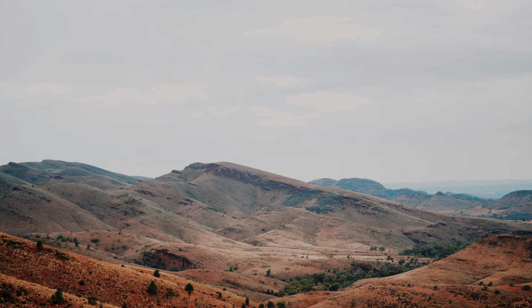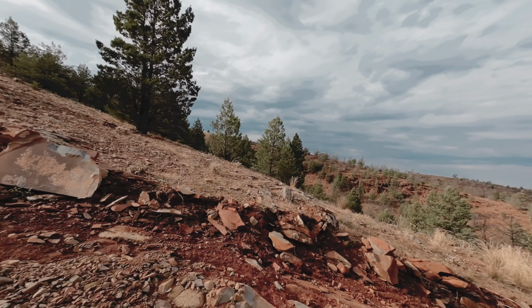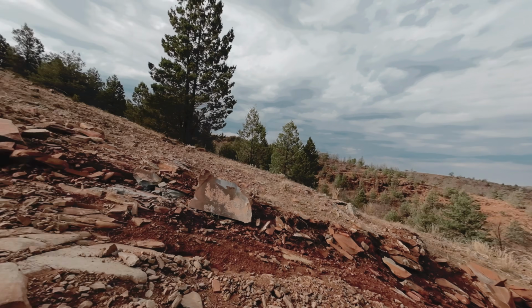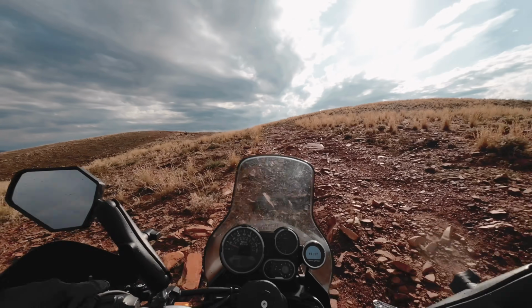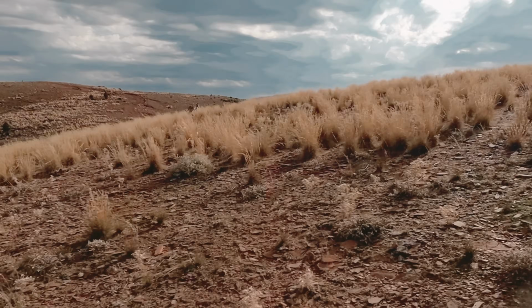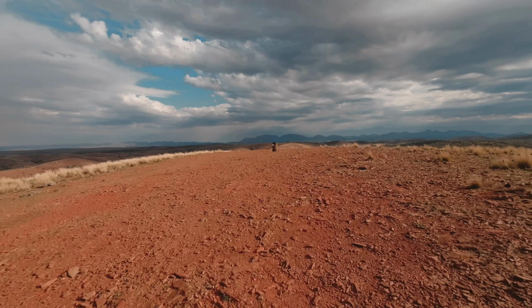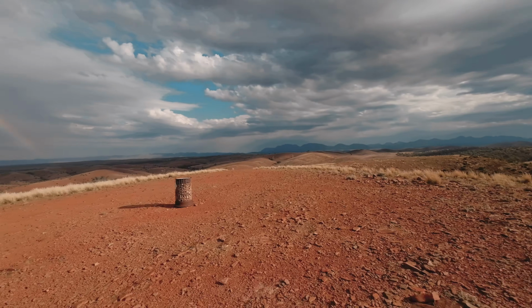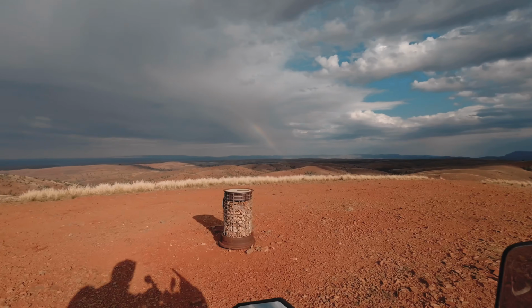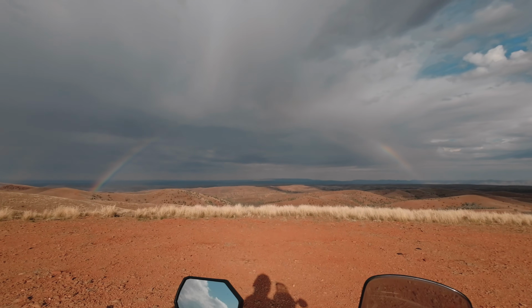Bike did good. I walked back down the track a little way to get a side shot. It wasn't the steepest point, but gives you an idea. I continued on until I got to the highest point of the track. There was a bit of light rain, so I was greeted by a rainbow. Well, the two ends of a rainbow at least.